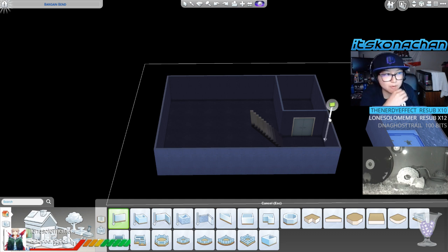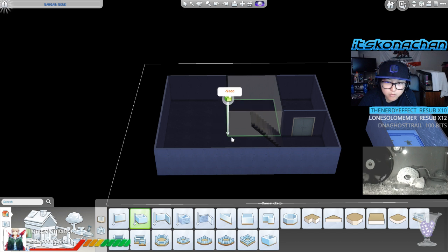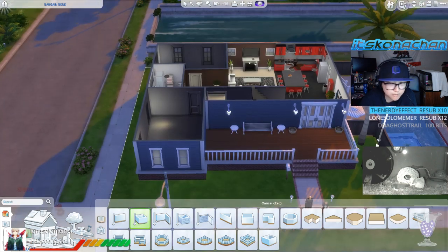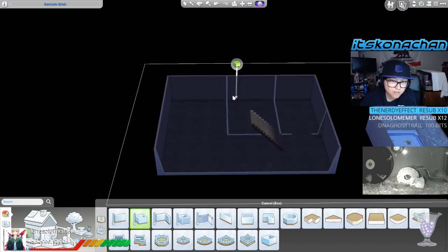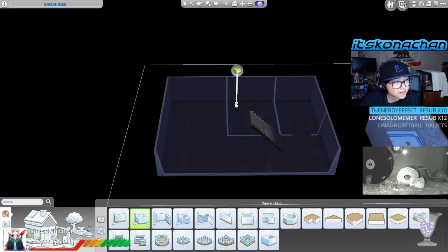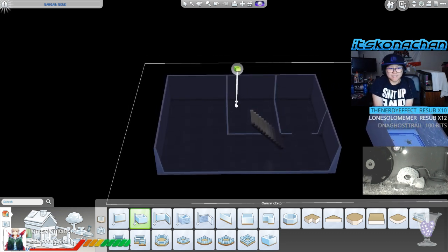Oh yeah, DNA said that maybe we should have like a workout room. Maybe like that. You need DLC for laundry? Oh, does that mean we don't need it then? Can I just put the room there and pretend that that's a laundry room? So we don't need a laundry room. Dang. We built that for nothing. Oh man.